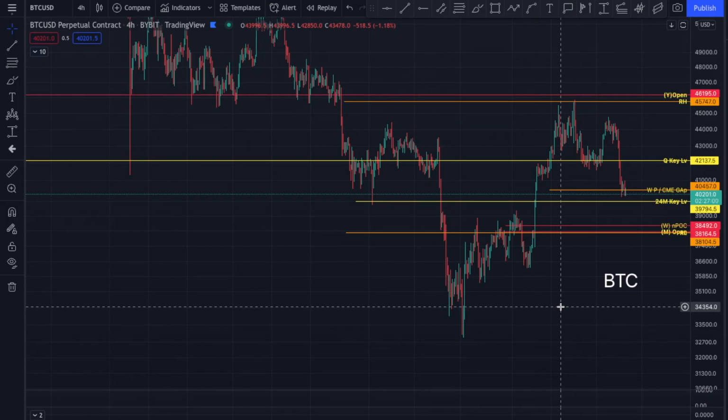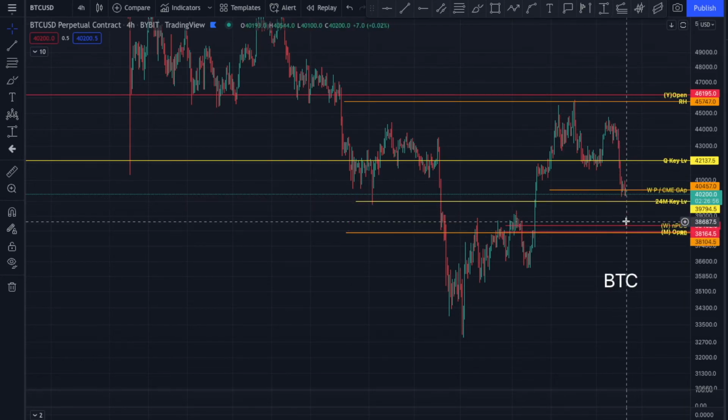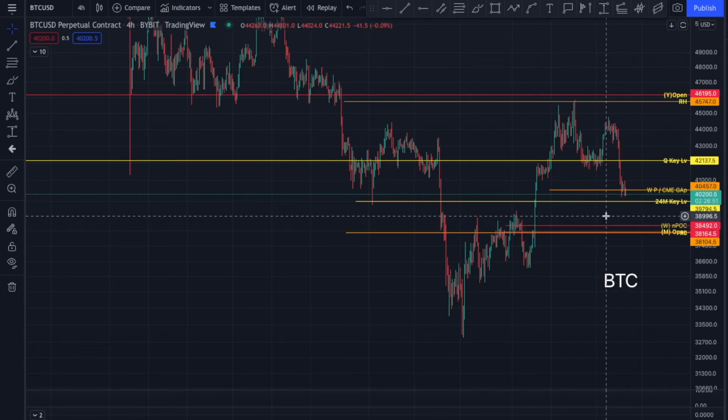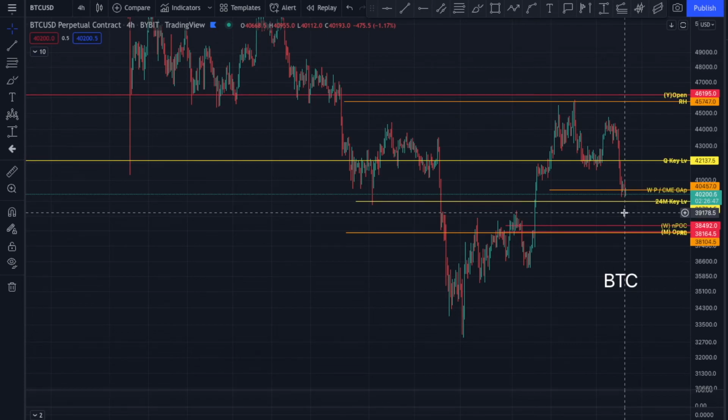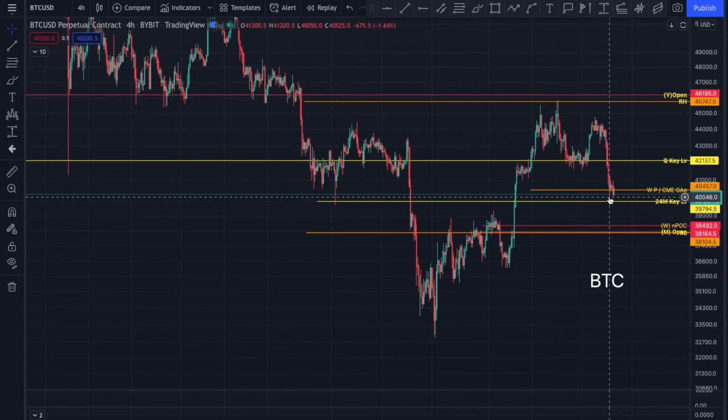But yeah, very possible, if we come back down into these levels right here, I would love to just rip the Band-Aid off, get it over with. Obviously everybody would, whatever we're going to come down to, just bottom out and move on. But we may not see that today, right?